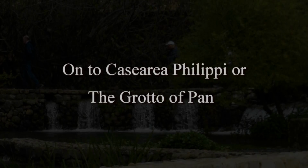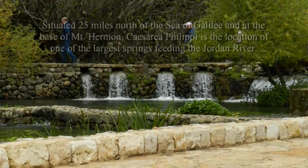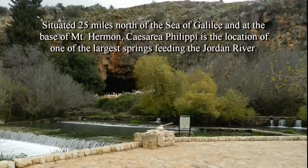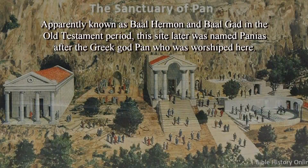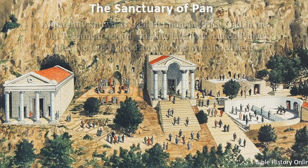On to Caesarea Philippi, or the Grotto of Pan. Situated 25 miles north of the Sea of Galilee and at the base of Mount Hermon, Caesarea Philippi is the location of one of the largest springs feeding the Jordan River. Apparently known as Baal Hermon and Baal Gad in the Old Testament period, this site later was named Panias after the Greek god Pan, who was worshipped here.